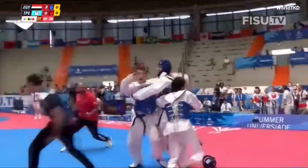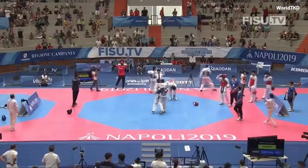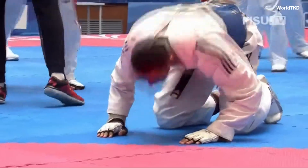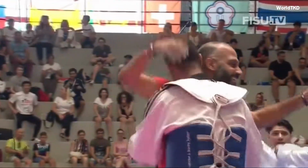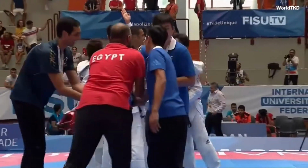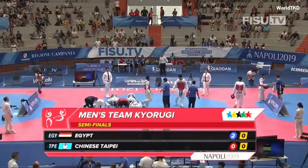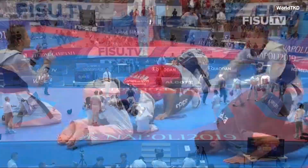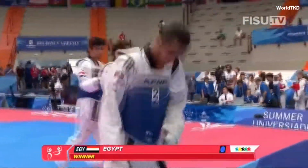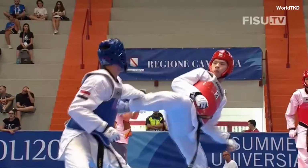And it's going to be Egypt. As they did in the quarter-final, it is another upset. Cue pandemonium in the Palakazouria. They have done it twice in a row, and this time it was even more dramatic. While this team competes well above its individual ability, at least that's the case from what we've seen here in Naples in the individual competition. When you put these four together, they are quite special. Well, congratulations to Egypt and Abdul Rahman Ghanem, Ahmed Mohamed and Salah Hairi.